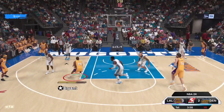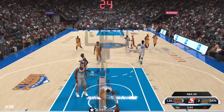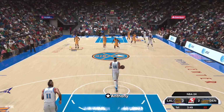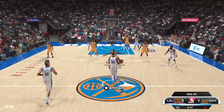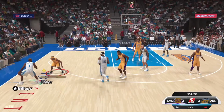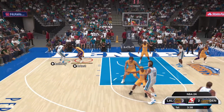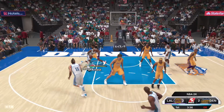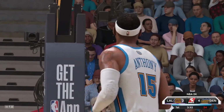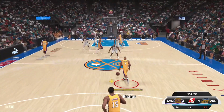Gasol setting the pick for Bryant. Pulls up on the elbow. Uses the glass to drop it in. The defense has got to cover Bryant everywhere. Otherwise, he'll just keep finding looks whenever he wants. Anthony kicks to Phillips. Outside Anthony. Played in with a nice touch off the glass. With a forward who can handle the ball like Anthony, it opens up so many options for your offense.